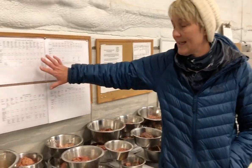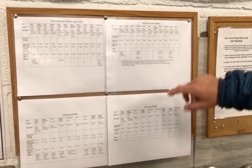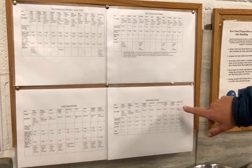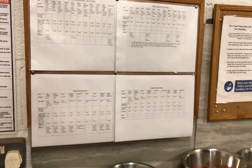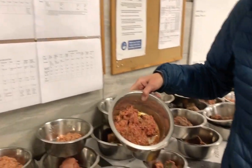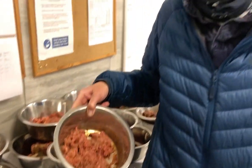So as you can see here, we've got quite a number of dogs. So this is my pack in the morning and foster dogs in the morning and evening as well. And as you'll see, we feed raw food. So why do we feed raw food? Because generally speaking, raw food is what dogs naturally eat.